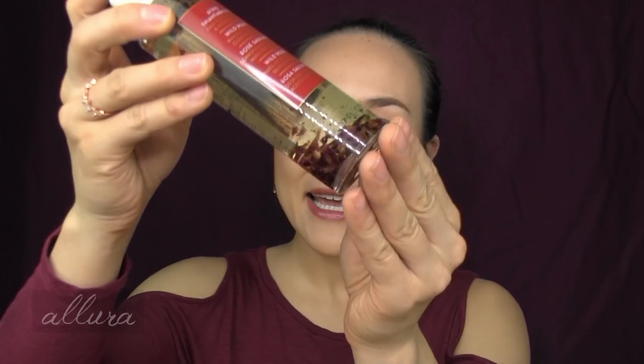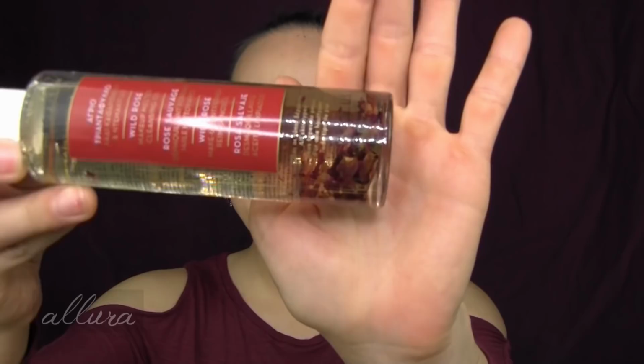But I requested the cleansing oil because I am trying to do, maybe not really a double cleanse method, but I am trying to avoid using makeup wipes to remove my eye makeup because they tend to tug and pull and be more rough on the eye area. So I'm trying to use cleansing balms and oils to break down the makeup in the eye area before I actually clean my face in the sink. So that was why I was curious about this product. It's also really beautiful. Look at the rose petals that are in the bottle there.